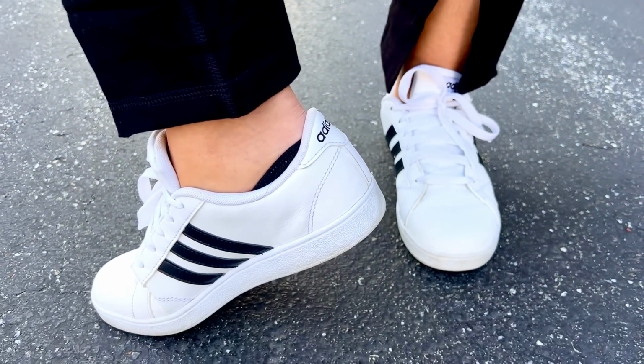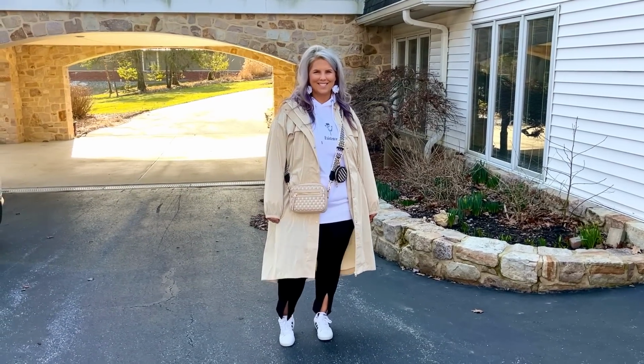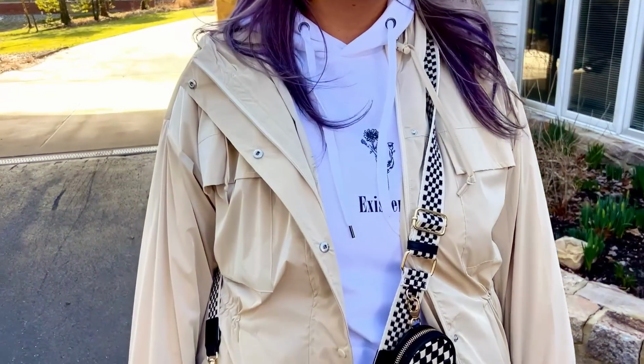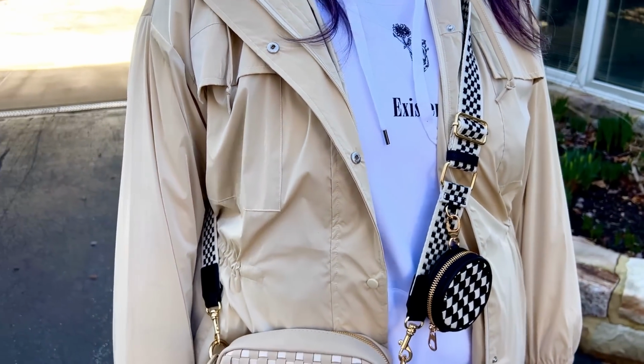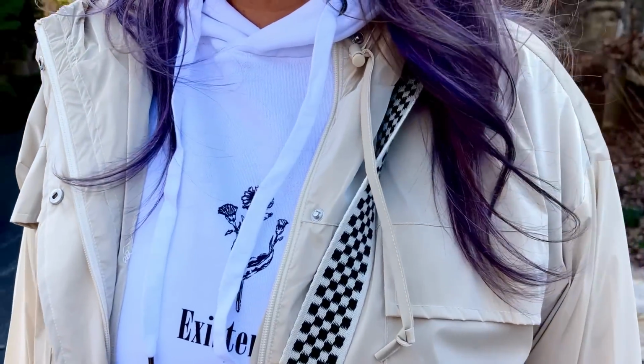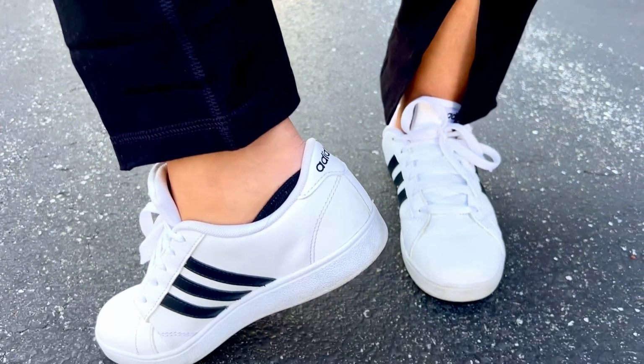And the rest is kind of self-explanatory. I really have that same jacket on. And then I wear this Target bag all the time, but I have the strap that goes with the other one, and I put them together to blend the two colors together. I thought it was kind of fun. And then I have on regular Adidas court style shoes, which also incorporate the black and the white. So yeah, this is my favorite type of outfit, if you can't tell. It's practically what I'm wearing today.